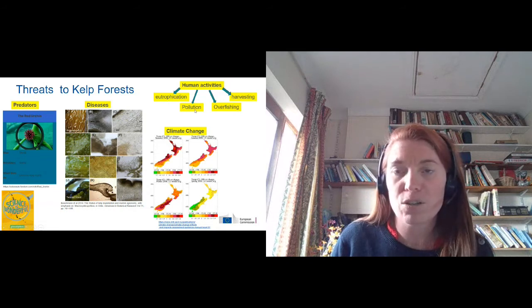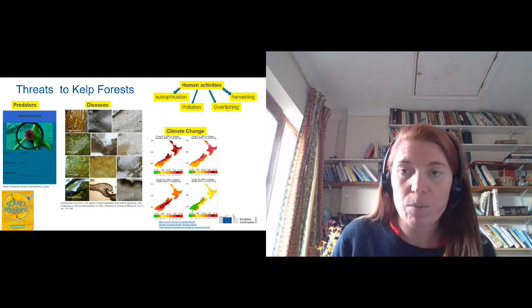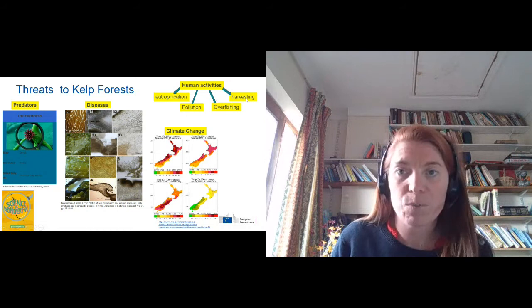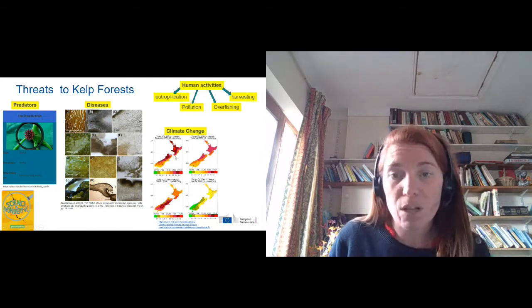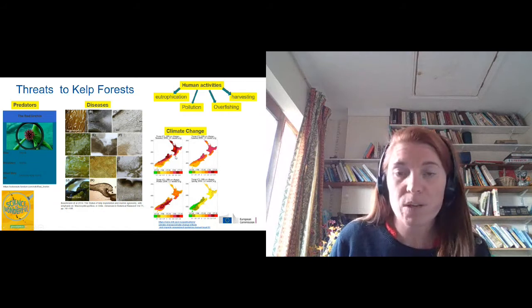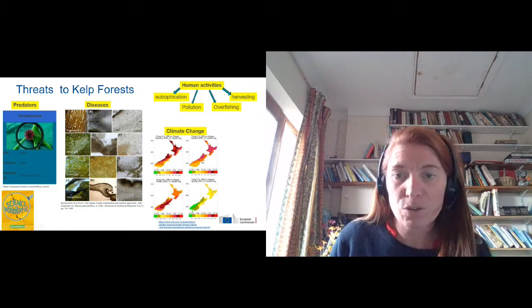Pollution is also a major concern. Overfishing and harvesting. Overfishing is probably a bigger concern at the moment. Harvesting has been reduced for seaweed species. And the climate change concern, obviously, after COP26, we're all well aware that the world is getting warmer. This is the beautiful country of New Zealand, and it's showing 100 years of change.